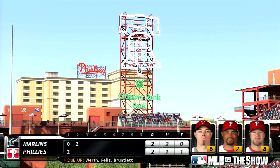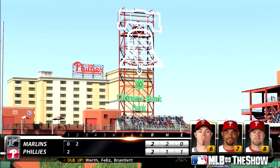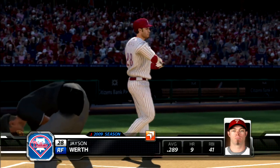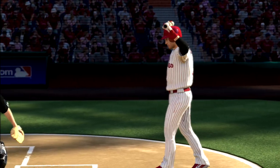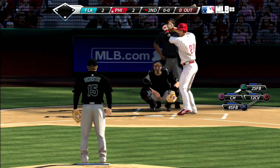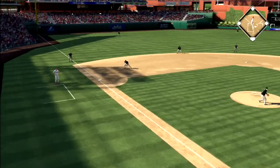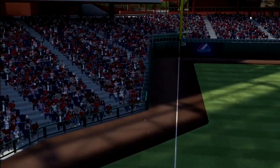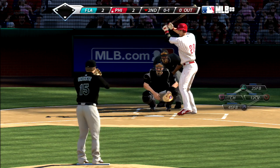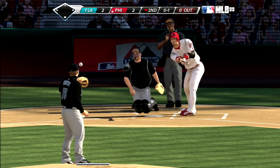So it's two runs on two base hits, one Philly error, and one man left on base. On now to the bottom of the second, and we are tied 2-2. Jason Werth will start things off in the bottom of the second. Now ball hit toward third, but this is going to wind up a foul ball. And this misses the outside corner, so it's knotted up at 1-1.